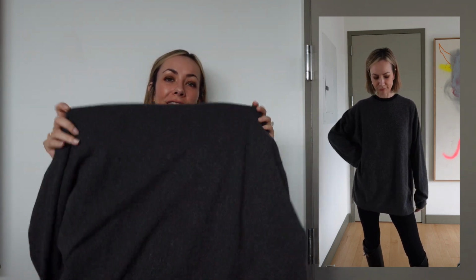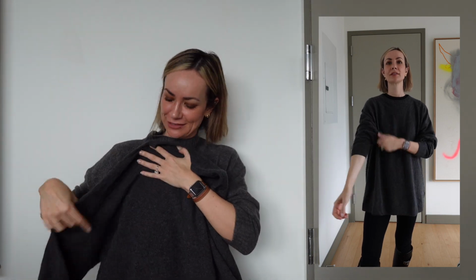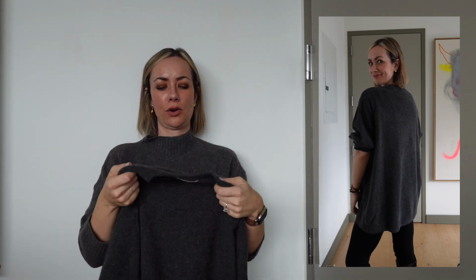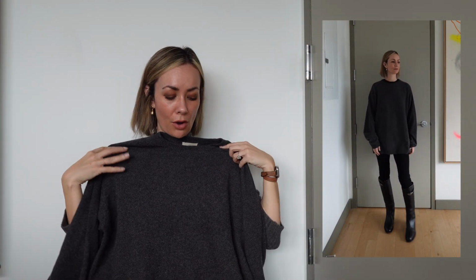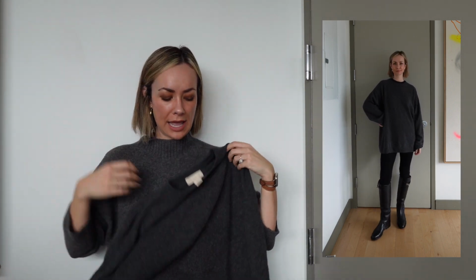I know it looks a little silly, but this is the perfect sweater over leggings with boots. It's almost like a little mini dress. It's so oversized. But what I love about it too is it's a really gorgeous color. This charcoal gray I think is so beautiful. It's so soft. It's such a nice cashmere, honestly. I was blown away by H&M when I first got this sweater. I'm still blown away. I think it's incredible quality. It's definitely not as thick as an Naadam, but the softness. This is definitely probably one of my softest sweaters that I have.